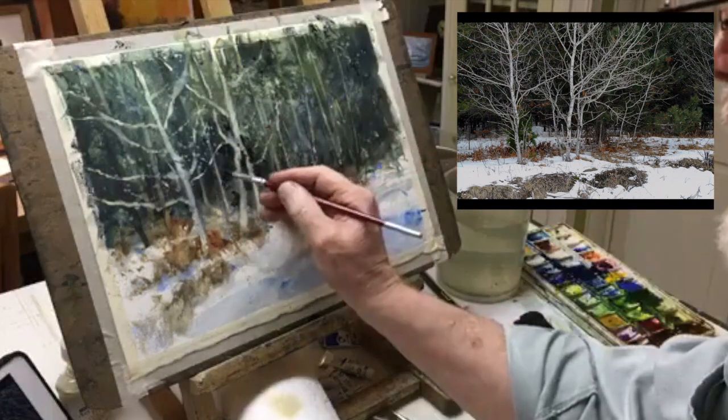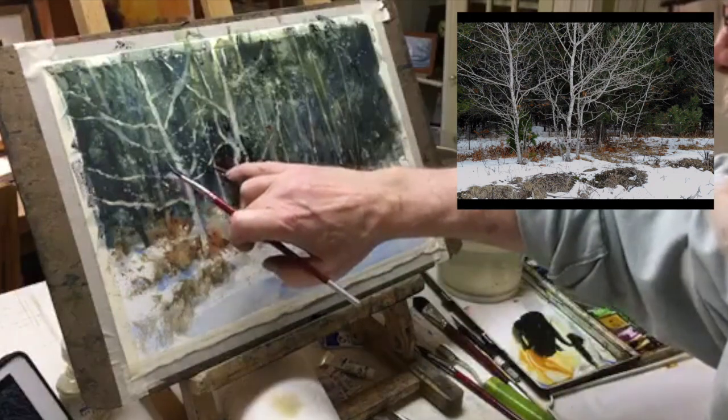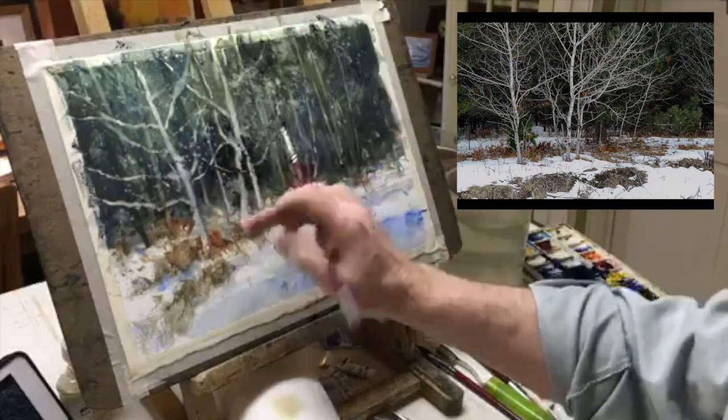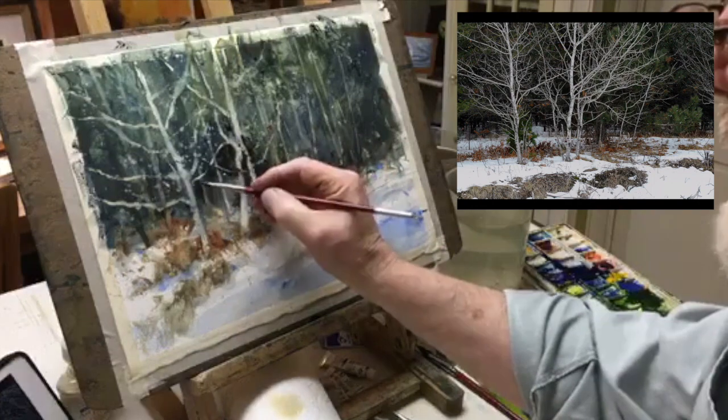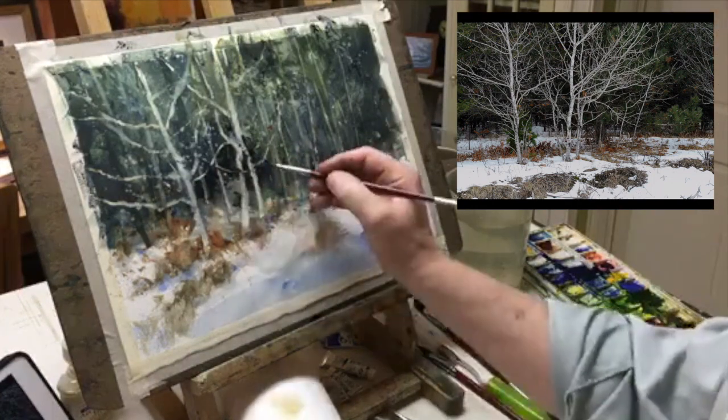And I want to add a few extra branches in here, so I paint the paint down and I take my fingernail and add to it. And I'm going to have lost and found edges in these trees, so I'm not worried about losing too many trees.